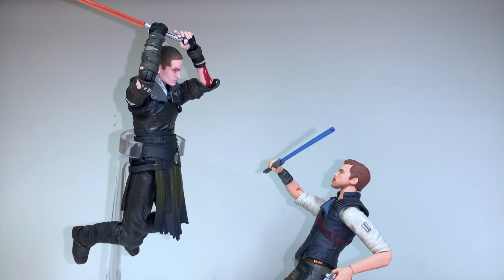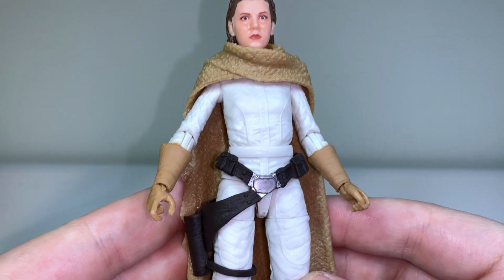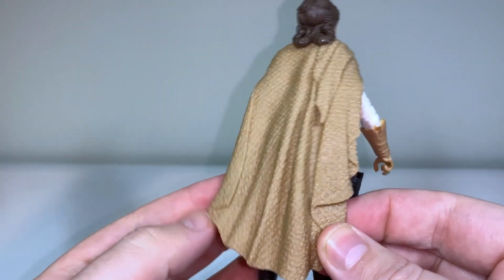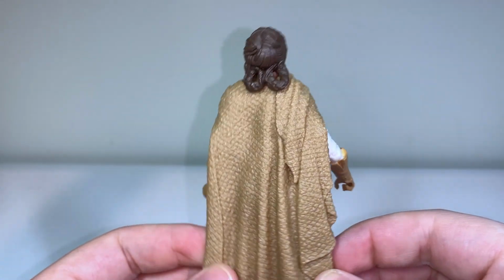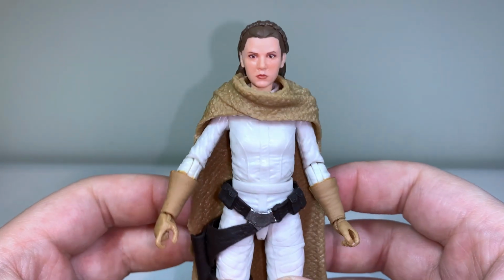Now, Leia on the other hand is awesome. That cape is not a soft material. I go back and forth on hard capes and soft capes on which ones I prefer. The cape is apparently reused from Padme from Attack of the Clones. I really like that face likeness here personally. It's pretty shiny and she does look annoyed like most of the Leia action figures, but this is a better face likeness compared to the other ones that I have.